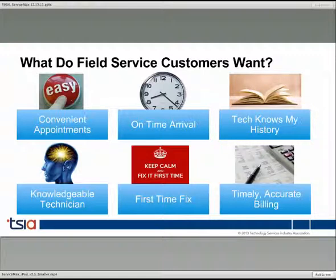They have changed their schedule. They've gotten a sitter for the kids for you to be there at a certain time, so you need to honor that commitment and be on time. They want someone that knows your history. How many times has this product been fixed in the past? How many service appointments have there been? If it's not the same tech every time, they want to make sure that you do understand what's happened so we're not reinventing the wheel.